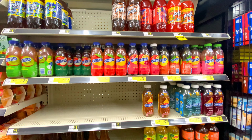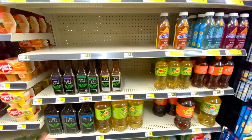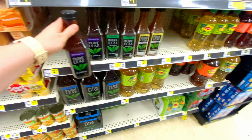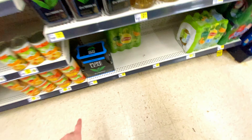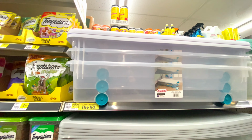Okay, I wanted to take you over here to all these teas because I thought they were all a really good price and pretty close to Walmart's price. The Pure Leaf, which is one of the better teas, was a very good price, under $3. And this packet of six was only about $7.